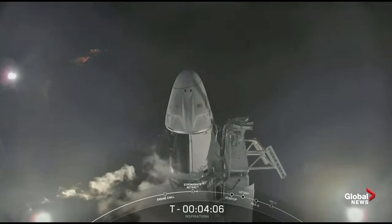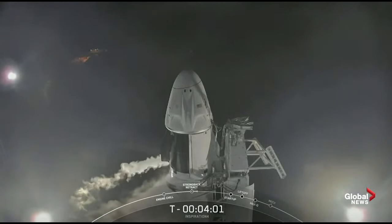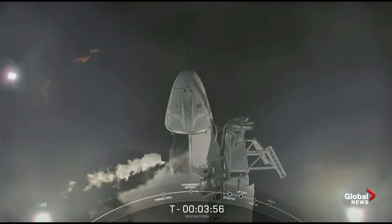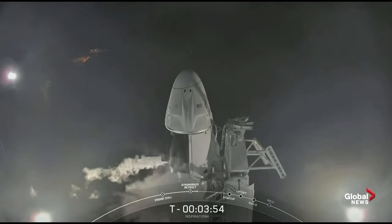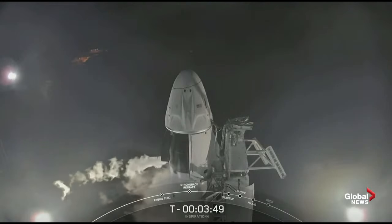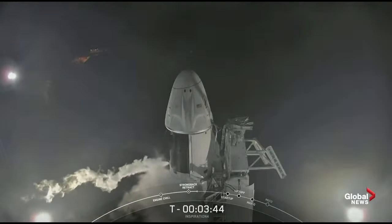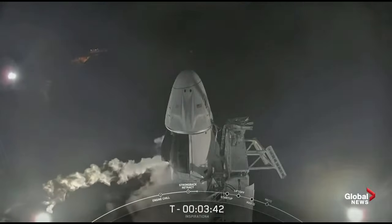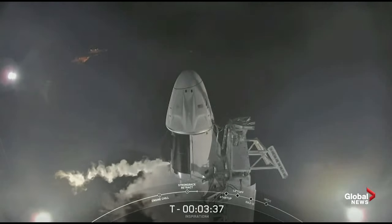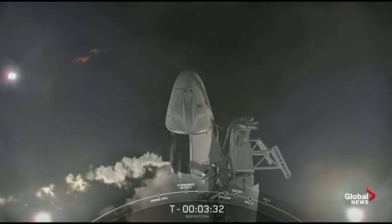As you can see on the timeline there at the bottom of your screen, the strongback retraction is the next major event. In fact, the last physical event or modification to the pad prior to liftoff. Falcon 9 is nearly fully loaded with almost 1 million pounds of liquid kerosene and liquid oxygen. And that liquid oxygen is what we see venting there, those white clouds.